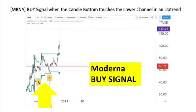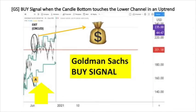So this is the Moderna stock, and we used this indicator back in 2020. When you see an uptrend, and the bottom of the candle touches the lower channel during an uptrend at point A and B, this is a buy signal. It's simple, right?